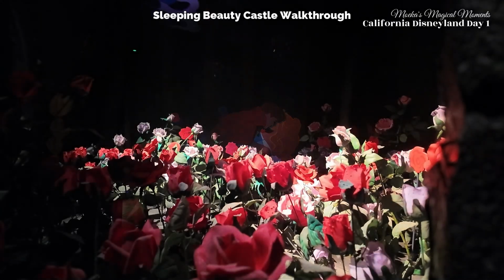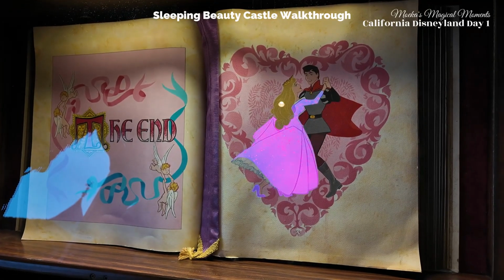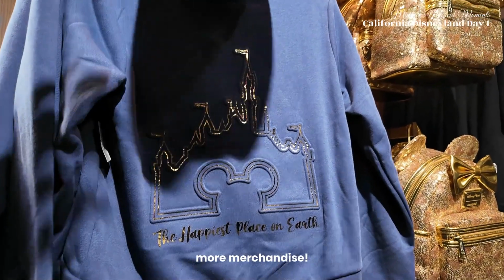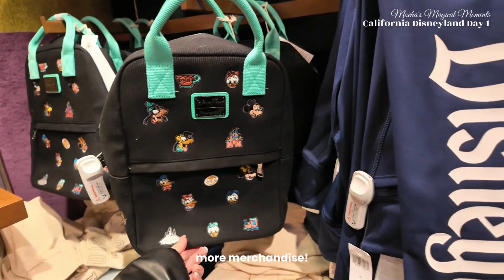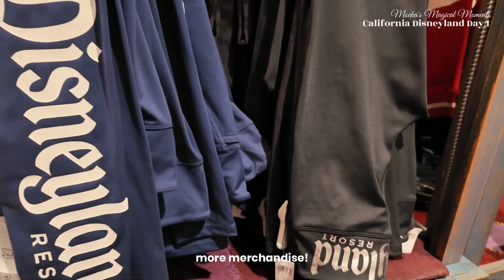Austin, don't go ahead of us. Austin, you're missing something. You're missing the separator. Austin, don't go. Austin, we can't see you. That one is cute. I saw them in the window and I like it. What are you? Yeah, what size was that?